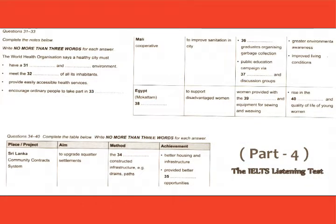Now turn to part 4. Part 4. You will hear a student giving a presentation about some ways of dealing with the problems of urbanization and city growth. First, you have some time to look at questions 31 to 40. Now listen carefully and answer questions 31 to 40.